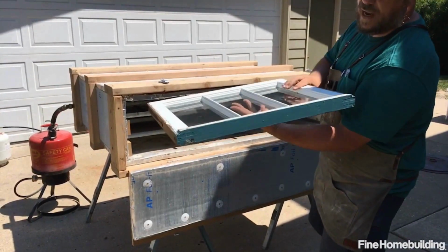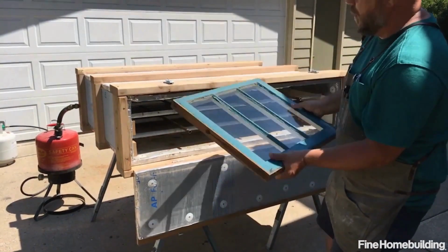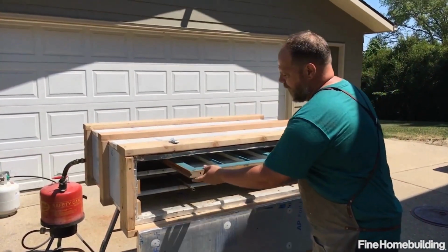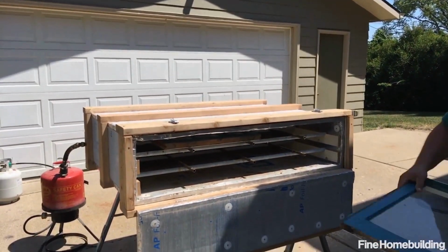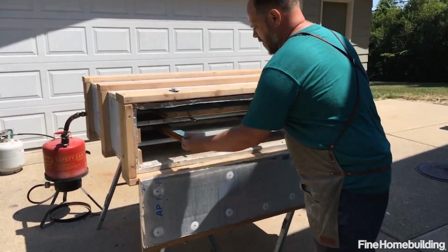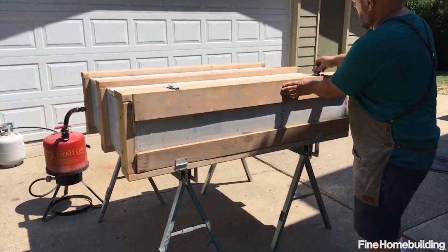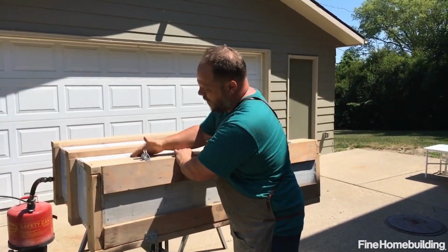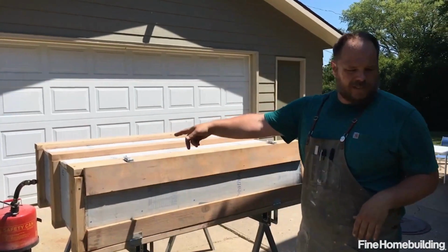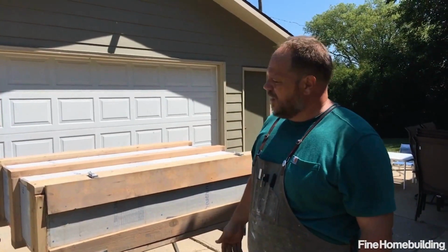You don't want to put them in this way, because if for some reason the glazing were to let loose and there weren't points, the glass would fall out. So glass up, and then just slide them into place, the two of them. And we'll close it up. And we'll let them cook for, once the steam starts generating, 45 minutes, an hour.